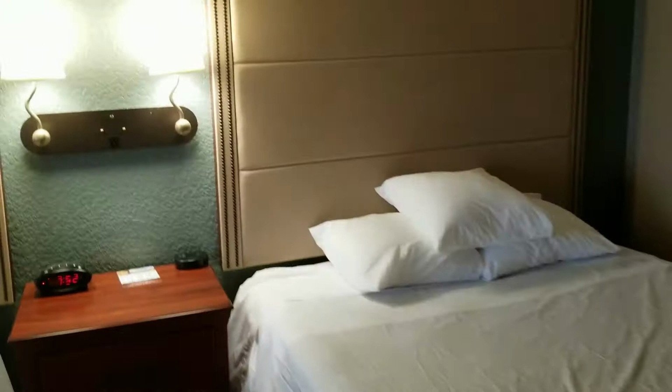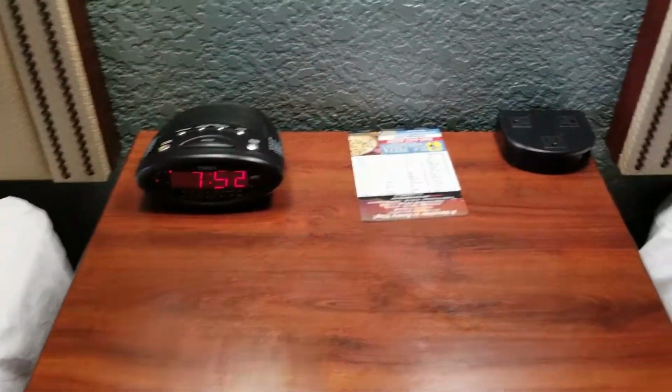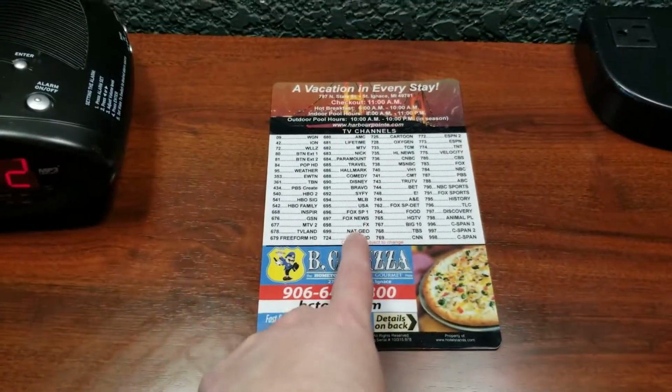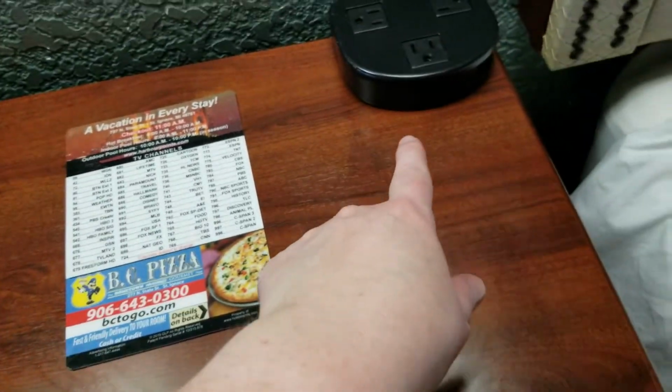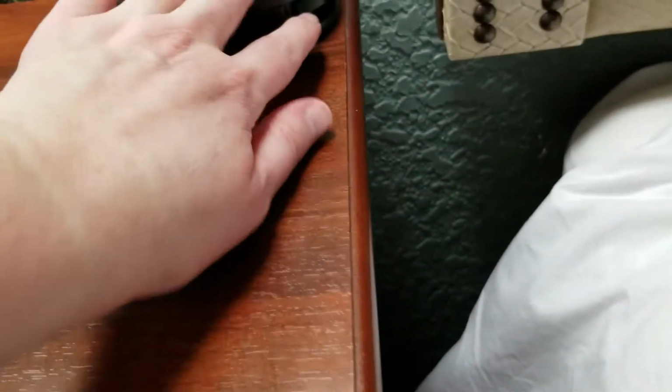2 queen beds. Big new headboards. All of this is obviously very new. Oh, I think I smudged that a little when I was cleaning. Alarm clock. There's a takeout pizza place. The TV listings. 3 plugs here, and another plug here. No USB ports. 1 bedside drawer and a shelf.